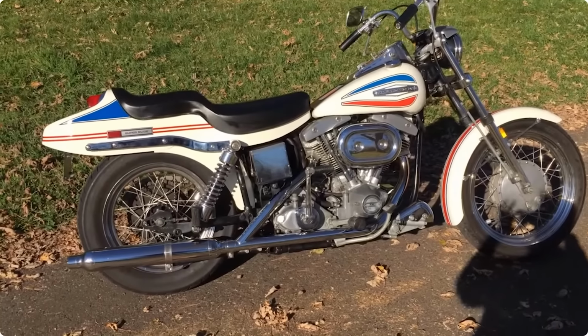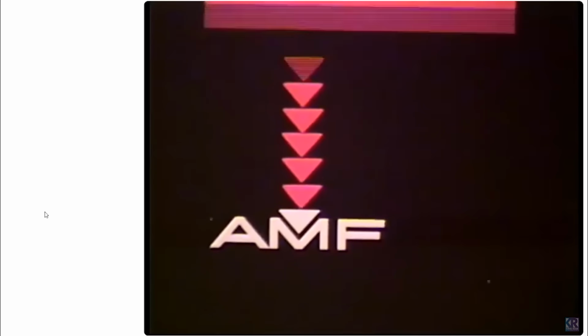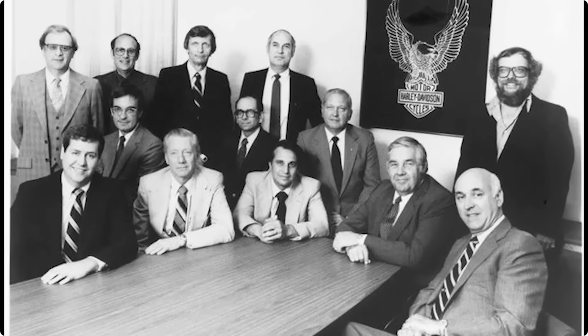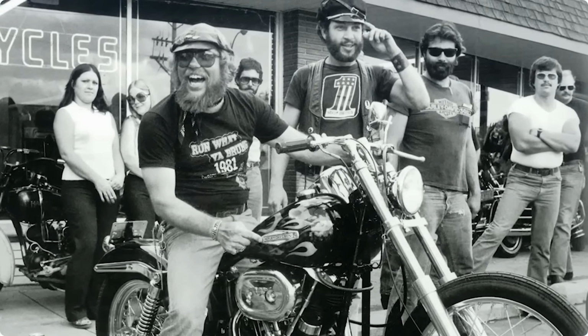So it's interesting, let's go back to like the 70s real quick. So in the 70s, that's when AMF owned Harley-Davidson Motor Company. Many refer to it as the dark ages of Harley-Davidson. But coming out of that, a lot of the executives at the motor company, there's like 13 of them, bought back the Harley-Davidson Motor Company from AMF in 1981. One of those guys was the GOAT, Willie G. Davidson, a living legend. We just celebrated him at the homecoming celebration this year in Milwaukee.